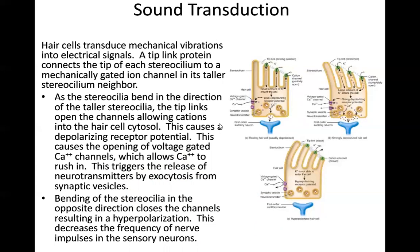Now, I already showed you the illustration here on this page to show the hair cells and their little microvilli extensions. Notice that the microvilli are not uniform in length. In fact, it's kind of a cascade where it goes from larger all the way down to smaller. Attached to each of these microvilli are little tip-link proteins that are very cool, and I'll explain what's going to go on here in just a second.